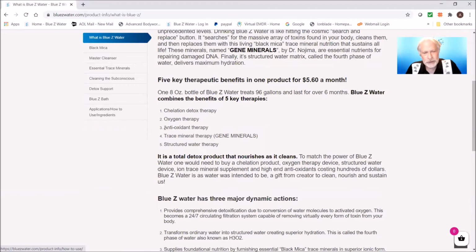In other words, oxidation leaves a byproduct called oxidative stress, free radical damage, and Bluesy Water will actually help clean up the byproduct of its own oxidation. Think of oxidation as a fire burning wood, and antioxidants are helping to quell the soot and the ashes after the burn of the wood. So Bluesy Water has both activated oxygen and it puts out the embers of its own burn.